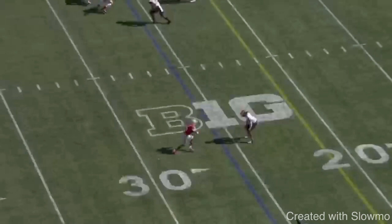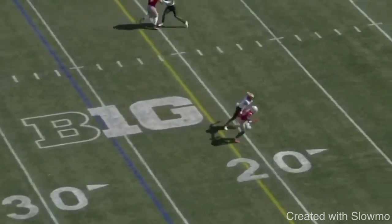Okay, so this is a rep from Garrett Wilson. We have an inside shade DB like so, and he has to run a fade route. So what does he do here? He attacks his leverage, gives him a move inside, and then he's got all this space to fade out for that quarterback to lead him outside. So let's talk about it.